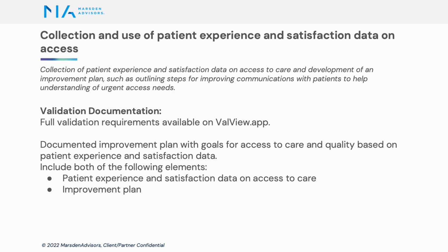The validation documentation is available on the QPP resource library site. It's hidden deep in an Excel file, but we've made that easier by putting that on our ValView website, which we're including in the chat right now. The validation documentation is really important to be looking at for any activity that you choose. We often find practices aren't aware of this, but the validation documentation tells you exactly what you need to have prepared in the event of an audit. So when you're attesting yes to an activity, you are basically saying that you have all of this available. So even if it's not these activities, make sure you check that.